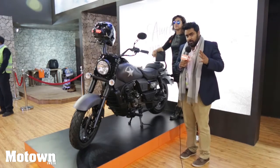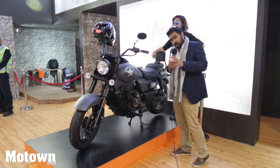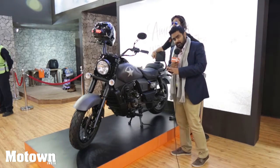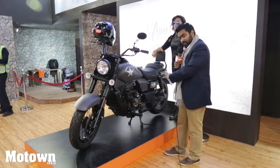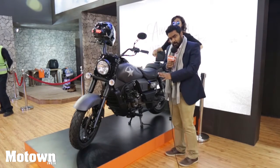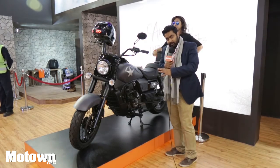Now we're going to show you the rest of the bikes that have launched. We're going to have a closer look at these vehicles and what they really have to offer. You can see that it has a single disc in the front and comes with a drum brake in the rear and telescopic fork suspension in the front. So let's have a closer look at what it has to offer.